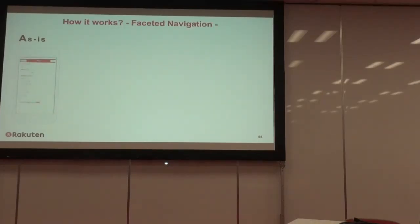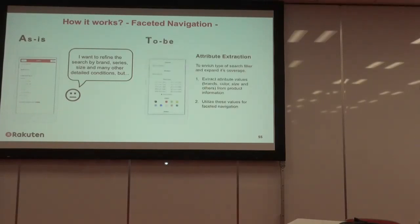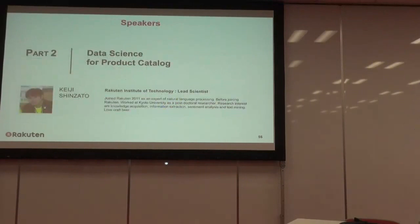The second example is the facet navigation. This is the case. Unfortunately, in Rakuten, there are categories where the search filter is not showing up. So we got a claim: I want to narrow the search by brand, series or size, but there is no such filter. In order to fix this situation, we are doing attribute extraction. The purpose of this attribute extraction is to enrich the types of search filter and expand its coverage. So we are extracting attribute values from merchant data. Attribute values means brands, colors, size and others. Then we are utilizing these values for the facet navigation. This approach will be explained by KJ in the next session.